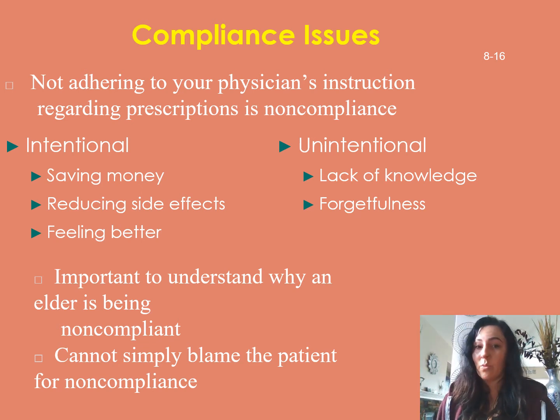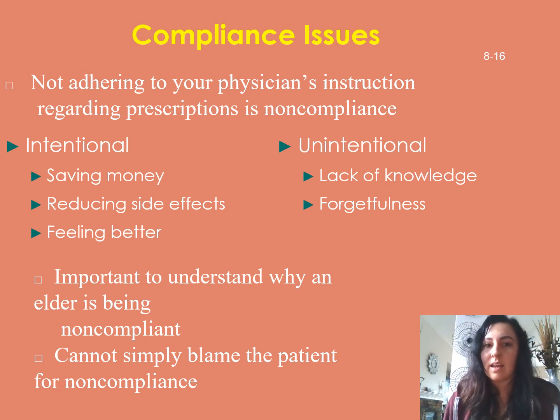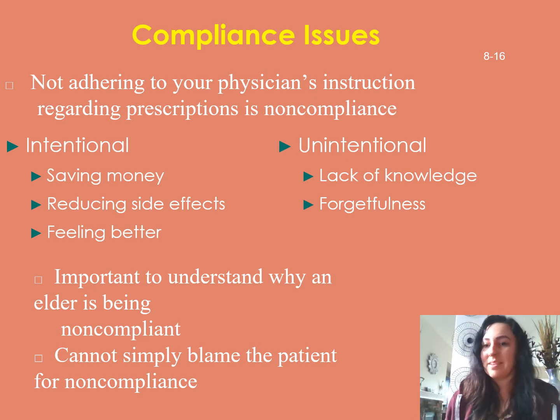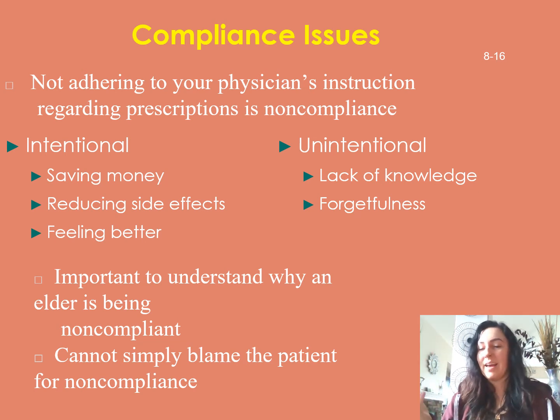Many times, what I have seen is that the medications are just too expensive, and a lot of older adults have a lot of prescriptions. Medicare Part D has caps. It's not necessarily the best. It doesn't cover everything, and there may be a lot of out-of-pocket costs that the patient is responsible for. And sometimes the patient cannot afford that.